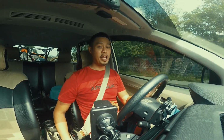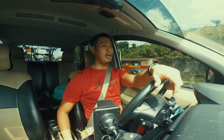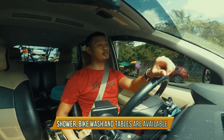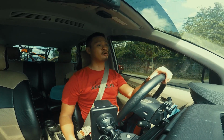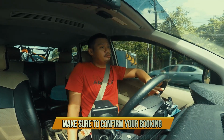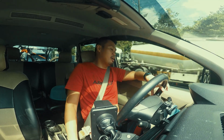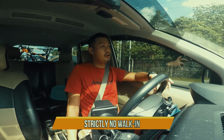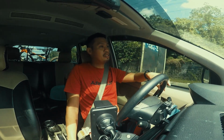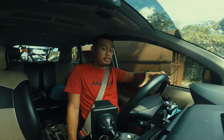And sa mga nagpaplano magpunta, it's very newbie friendly, and halos lahat ng mga kailangan nyo nandun na. So just make sure that when you go there, you set a booking first and then confirm if successful yung booking nyo. And then after nun, once you've confirmed your booking, then punta na. After nun, yun, ride na. Register, get a guide, and then after ride, pwede actually maglinis ng bike doon. May naglilinis din ng mga bisikleta, and then pwede kayong maligo, mag-shower to freshen up kung galing kayo sa malayo.